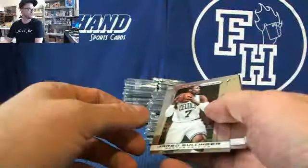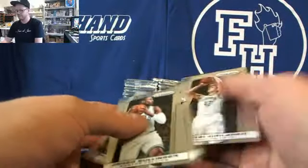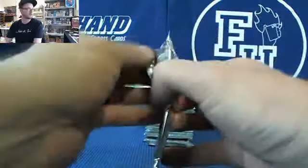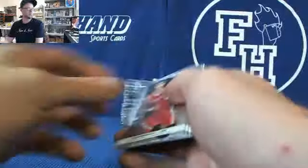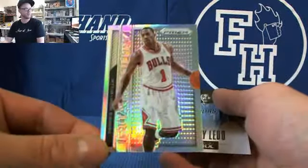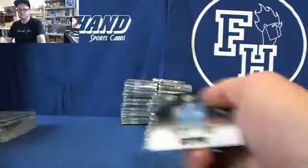Wow, Carlos Correa. What a freaking boss. Or just ripped over there at Trinity, huh? Derrick Rose, Prizm. Bulls.